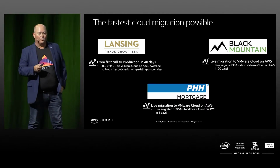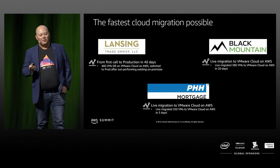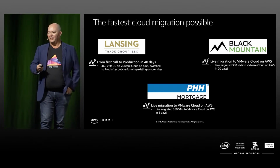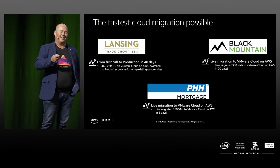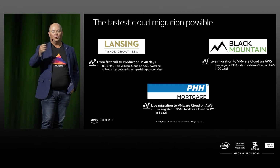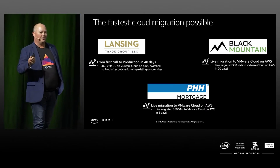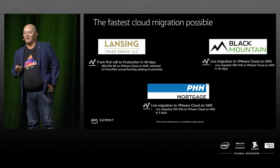So testing the waters, they put a DR environment in VMware Cloud on AWS. While they were testing the DR environment, they found that it operated and ran more efficiently than their production environment. And so they proceeded to swap over production for the DR environment on VMware Cloud on AWS. And that's a significant uplift because they weren't expecting that.